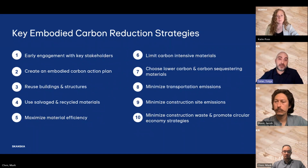Transportation of materials impacts the overall embodied carbon footprint of a project as well. During the construction phase, it's crucial to collaborate with our partners and carefully consider our transportation options. Avoiding air freight and using ocean freight, for example, for internationally sourced materials, or choosing rail transport in lieu of trucking, can make a significant impact in reducing transportation-related emissions. And similarly, we need to be mindful about our construction site carbon emissions to reduce reliance on fossil fuels.